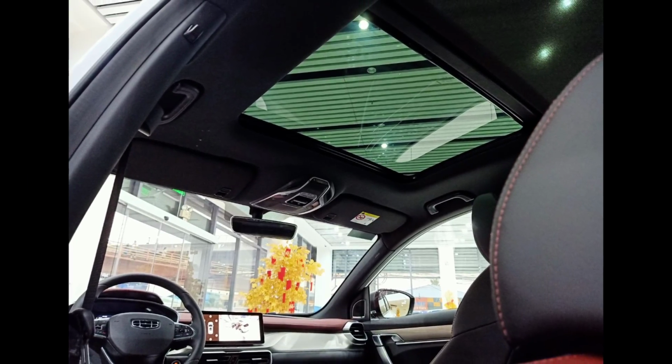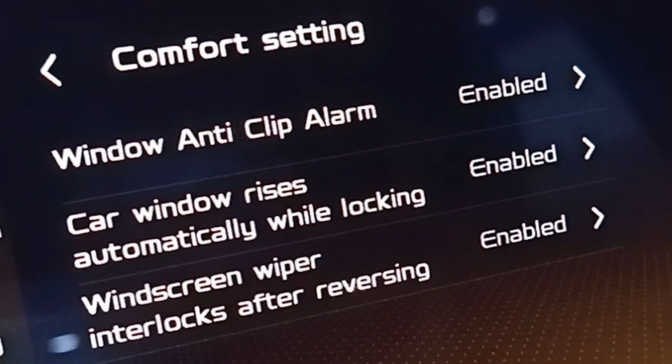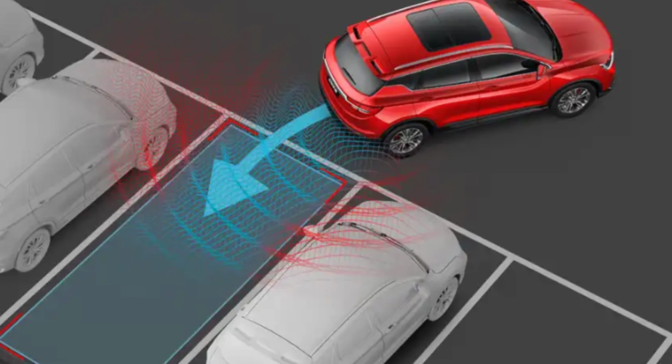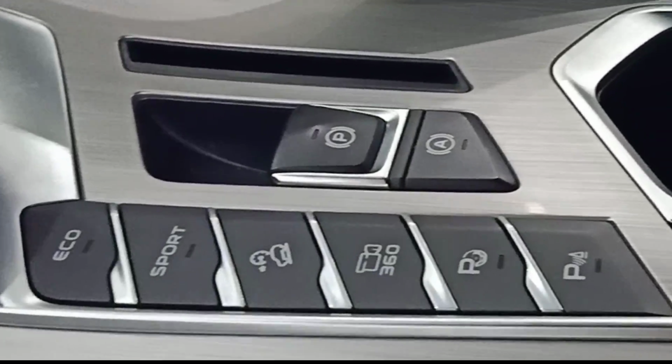Other features worth noting include a huge panoramic sunroof, one-touch power windows for all doors, which you can set to automatically roll up after locking the vehicle, and remote start, which allows you to turn on the AC in order to cool the interior even before you step in. Last but not least, this car has Park Assist, which takes care of both parallel and perpendicular parking with a touch of a button. Now, how cool is that?